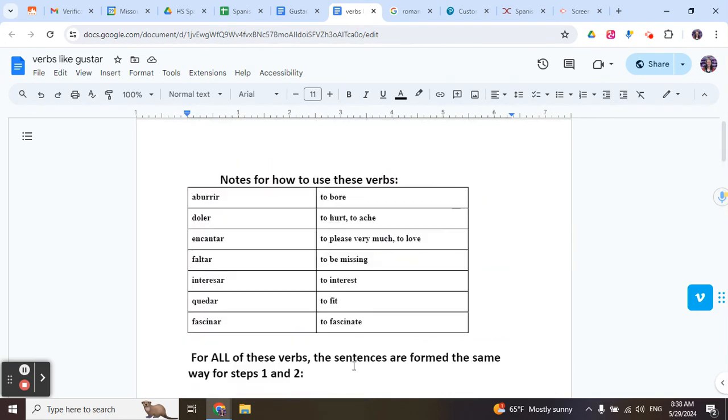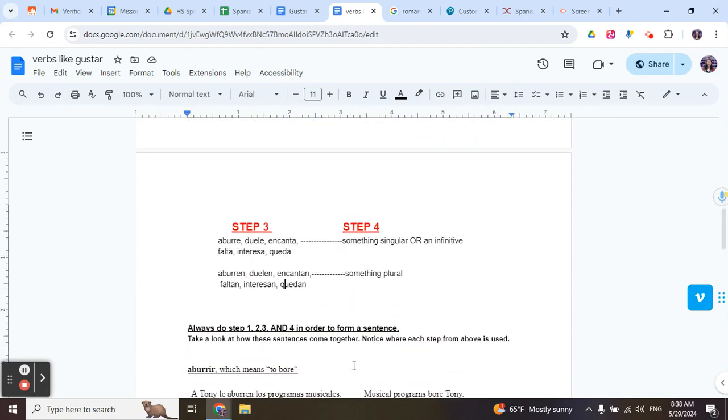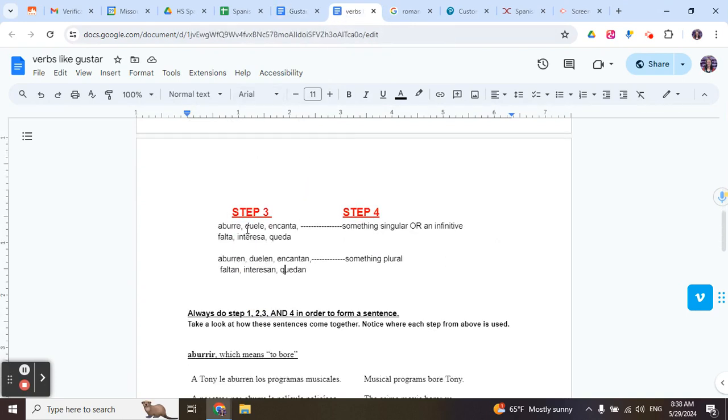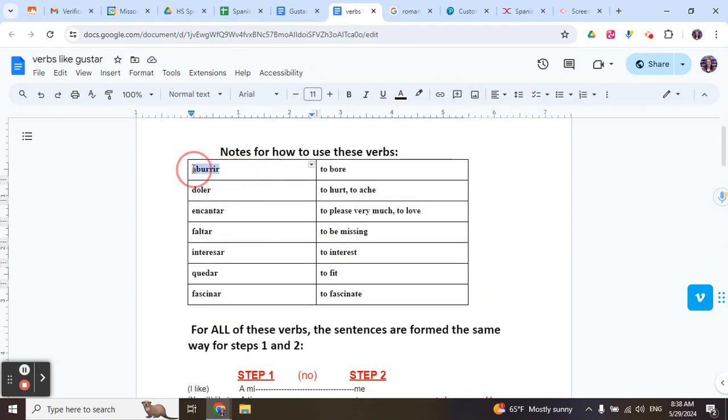Okay, and there's even more than this, but these are just the ones we're learning right now. So when you get to step 3 and step 4, that's where things change. Right when we were learning gustar, you could either have gusta, the singular, or gustan, the plural. Well, it's exactly the same thing here, just with different words. So aburre comes from aburrir, which is an IR verb. So the third person singular, right? The él, ella, usted form is aburre.